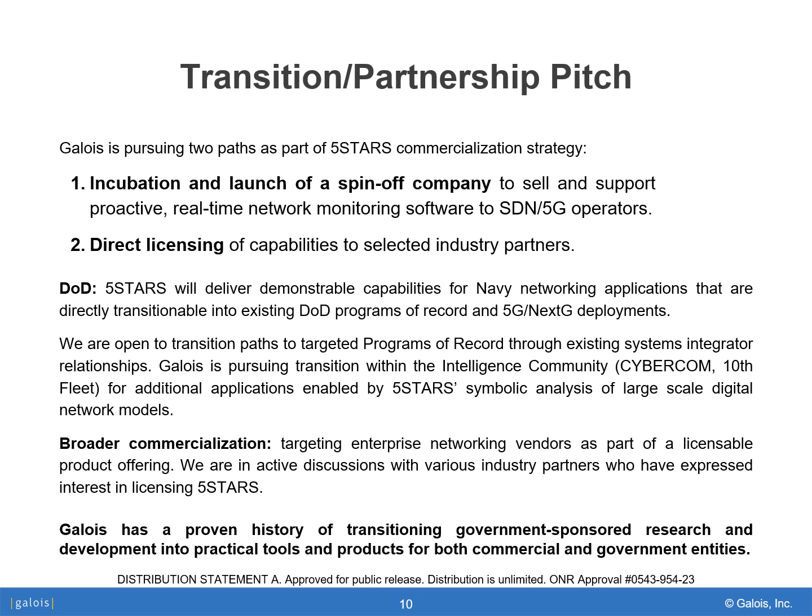Within the DoD, 5-stars' capabilities will be delivered and demonstrated for Navy networking applications. These applications can directly transition into existing DoD and intelligence community programs.